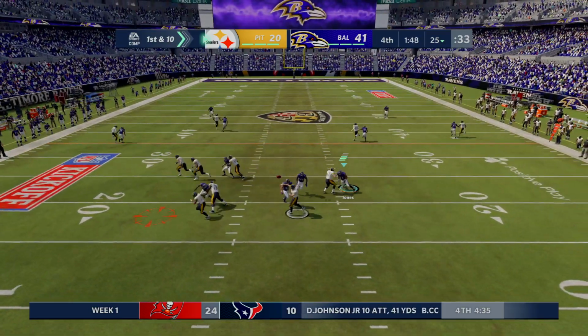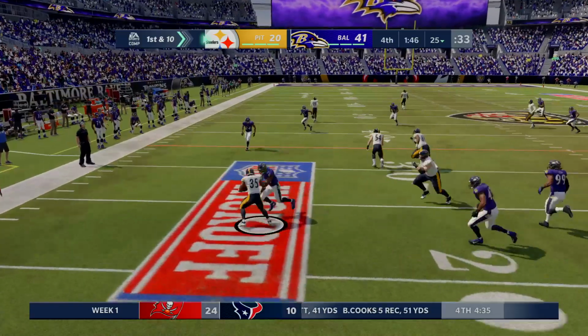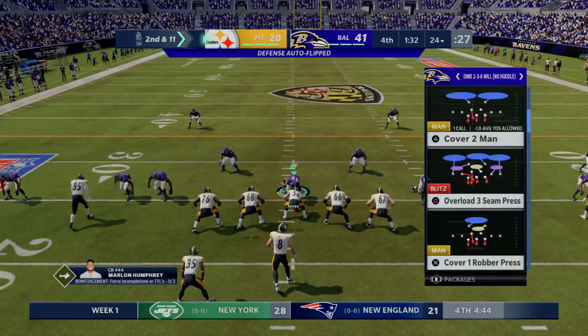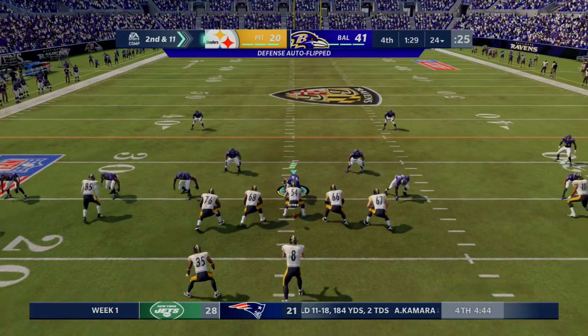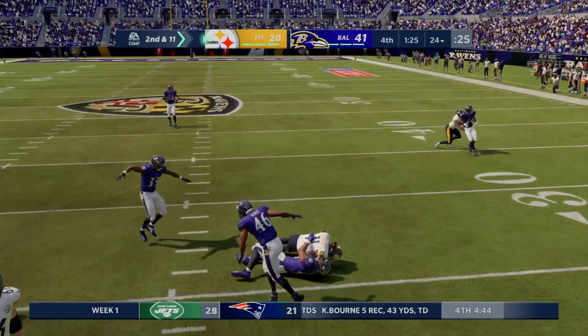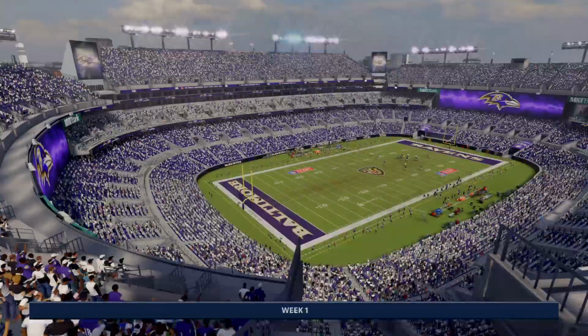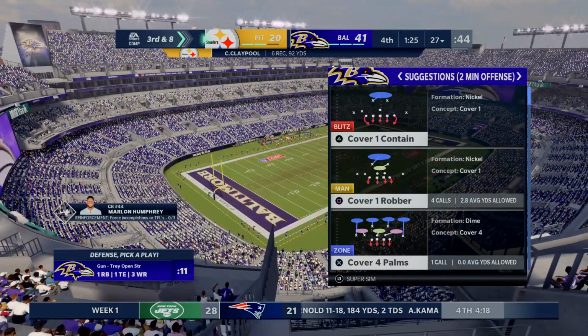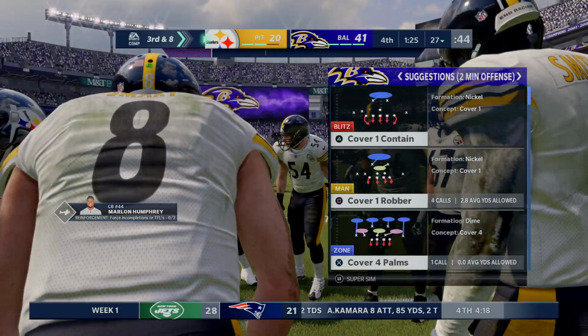On 1st and 10, Smart. And he will lose yardage and be backed up to the 24. He was unable to shake free there, and they'll cover him for a loss of a yard. Completion here to Claypool. Now the Steelers use the first of their 3 timeouts as they'll talk it over here before what will be an important 3rd down.